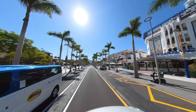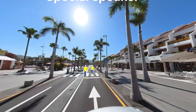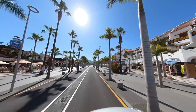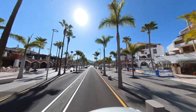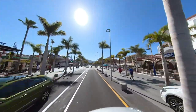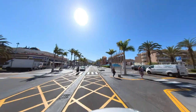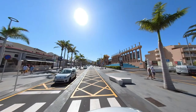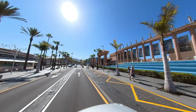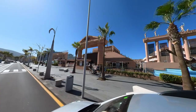Speed limit 20 kilometers an hour. It's about 15 miles an hour. And it does say that the pedestrians have right of way, even if they're not on a crossing. Cleopatra, Hard Rock Cafe, and on the left, you got the famous fountains, Harry's Bar, etc.